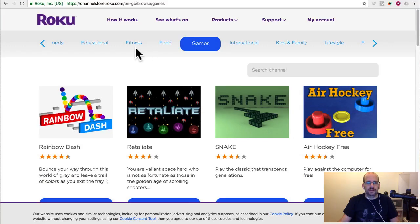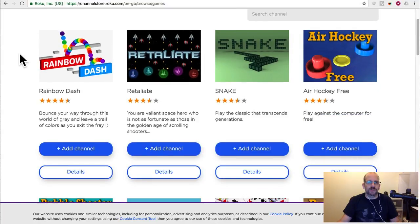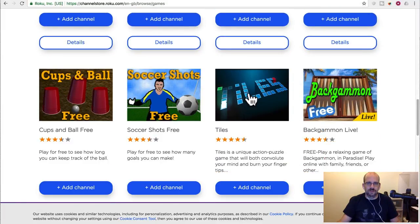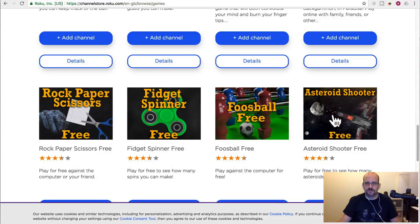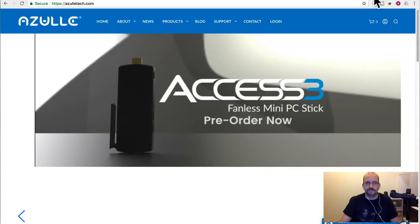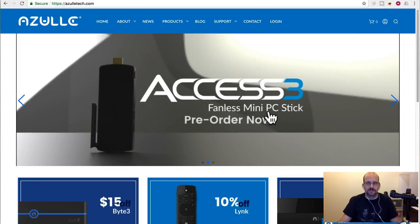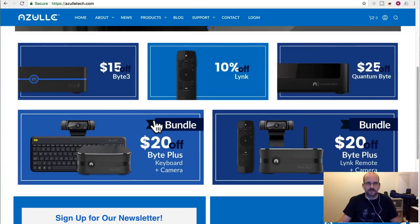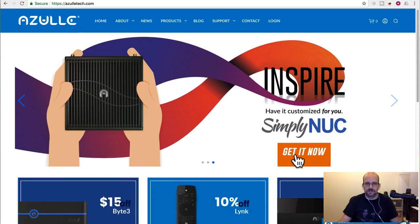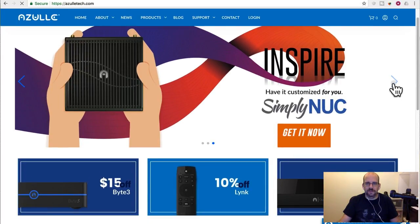Anyway, so let's talk about alternatives game-wise as well, or say set-top box-wise as well. So of course I mentioned Roku. Roku actually has games, including some classic ones. So you can see all kinds of tiles, action, puzzles, asteroid shooter free. Let's see, screen grab of that. They have a fidget spinner game. Here's Azul. So yeah, fanless mini PC stick. So literally these things are the same. Where is it? Let's just click on that one. Where's my mini PC stick?